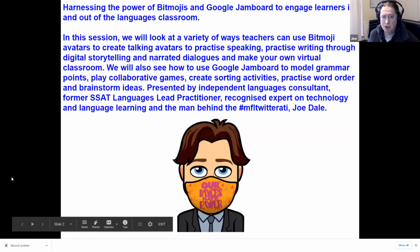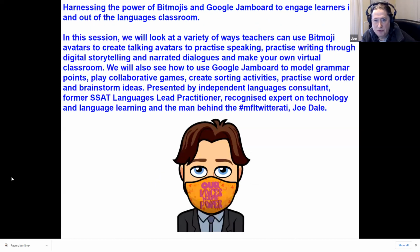So this is what we're going to try and achieve in the next 45 minutes. As you can see, I'm going to be focusing on the power of Bitmojis. If you don't know what a Bitmoji is, this is an example on the screen. Essentially, you need to use the Bitmoji app, which works on iOS and on Android, to customize your own character. You can choose everything about it: the color of the eyes, the hairstyle, and the clothes that the character is wearing.